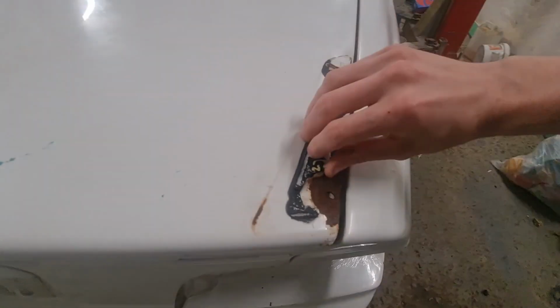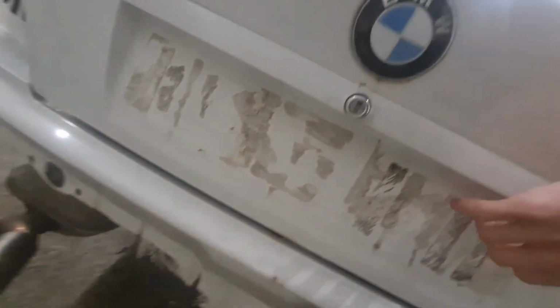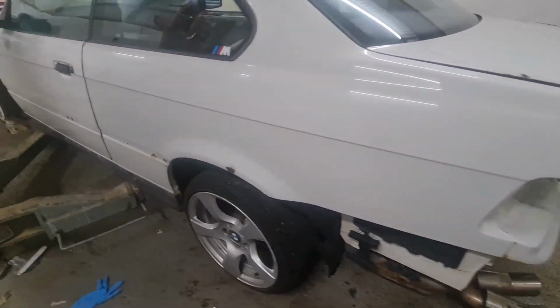Rust where the boot spoiler was ripped off, but the rest of it, normally in around here, is really, really rusty, and under here is really rusty, and that's both good. The back's never been hit, and for a drift car, that's pretty sick as well.